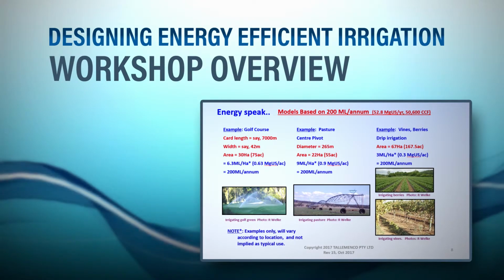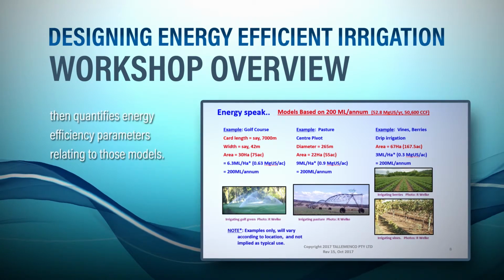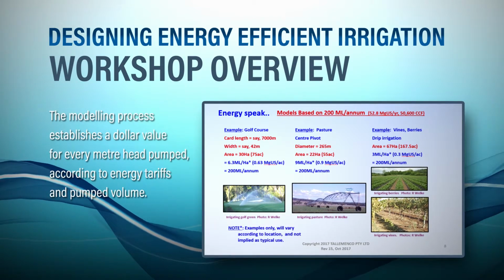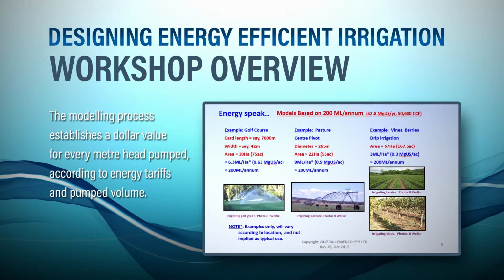The Designing for Energy Efficient Irrigation workshop establishes irrigation models that the student can relate to, then quantifies energy efficiency parameters relating to those models. The modelling process establishes a dollar value for every metre head pumped, according to energy tariffs and pumped volume.